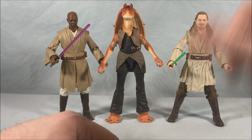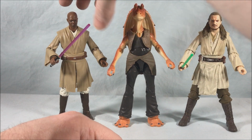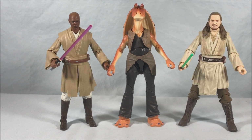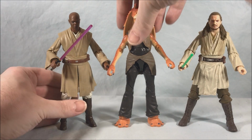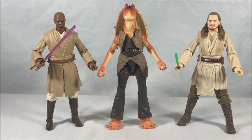So that's it. I think these are pretty fun. I definitely recommend picking them up. Like I said, they are available at Best Buy. As far as I know, they're exclusive to Best Buy right now if you're looking for that Episode 1 packaging. There's also a battle droid in this line that I decided not to pick up for right now. Might change my mind about that later. We shall see how that goes, but definitely knew I wanted these three for now.